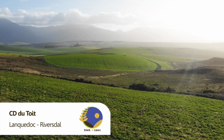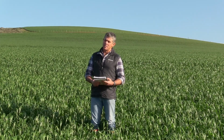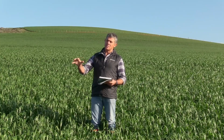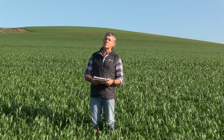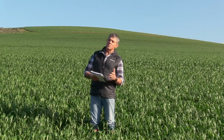So we're talking about nitrogen management today. I bought this farm in 1992 and it was in a cattle system on natural grasses. So I was lucky enough to begin with a higher carbon content than usual.